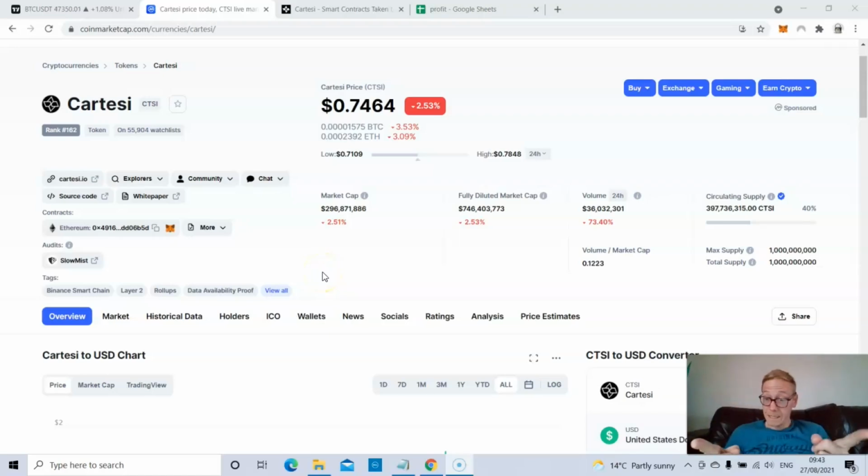Let's talk Cartesi and let's talk layer 2s. You've got to love a good layer 2. I'll also talk about the current market.